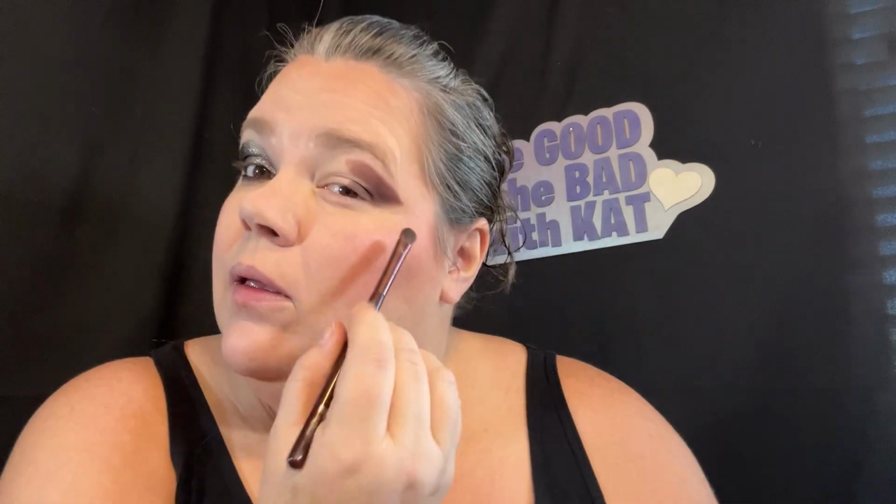So it's gonna go like that. And now I'm gonna take the same brush and go into that Nirvana, which is the purple I put under this eye, and go right underneath it to pack that in and give it some depth. So see how it's just a bit darker and more purple? They just go on so good. Okay, let me shake this off.